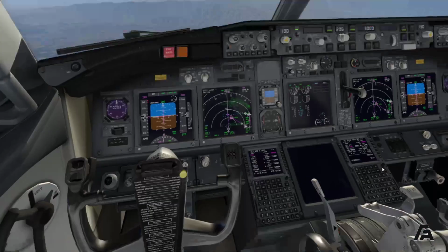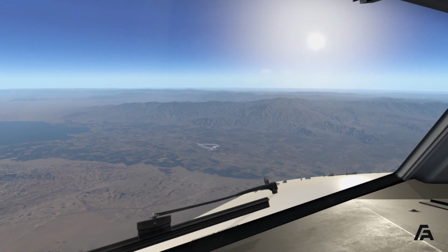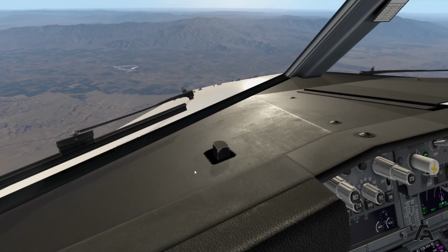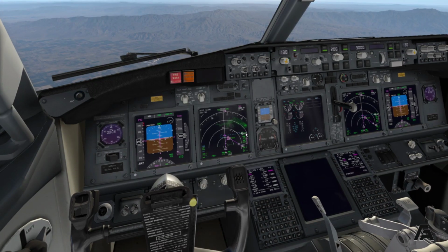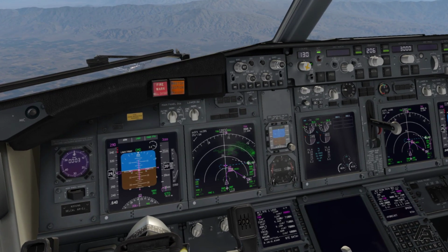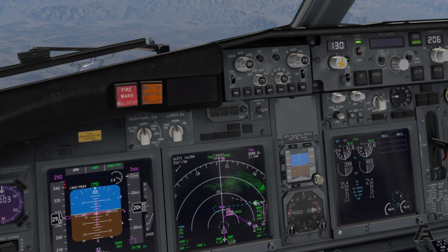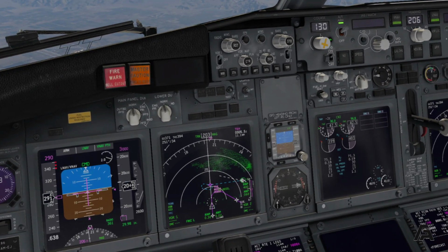Palm Springs INTL Information Uniform. 0000 Zulu weather. Wind 350 at 6. Visibility more than 10. Sky clear. Temperature 20. Altimeter 2998. Arriving runways 31 left, 31 right. Departing runways 31 left, 31 right. Advise on initial contact you have Uniform.